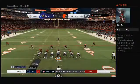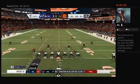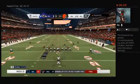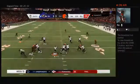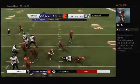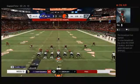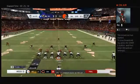The last run got a couple. Here's 2nd and 8. Watch the screen. They'll keep it on the ground. Swift. And he's taken down, but able to slip across the 35. It's a pickup of 11 and a Baltimore first down. Line of scrimmage, the 37 on 1st and 10.